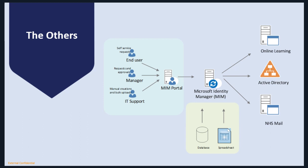The portal could be used to create all the other account types that don't fit the ESR criteria, or for when there's a delay in the ESR entry. So a member of staff could create a user account in minutes and have it approved by their manager. And if that person eventually ends up in ESR, then their profile would link to the ESR record so that they wouldn't end up with a duplicate account, which is quite important from an identity management point of view.